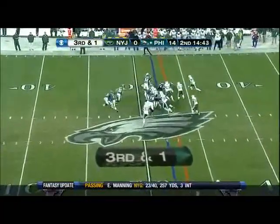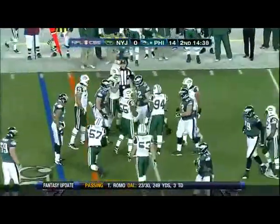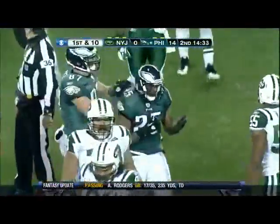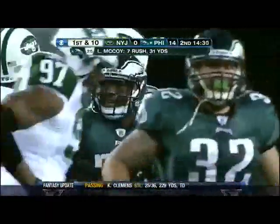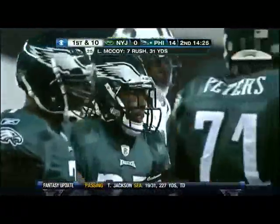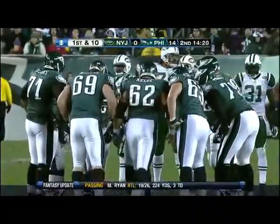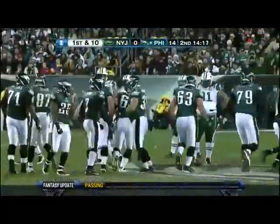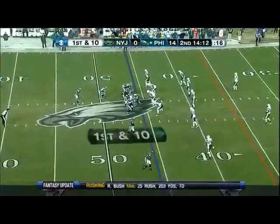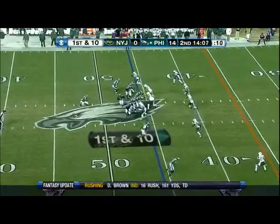Lined up in the I formation, McCoy able to follow his fullback, Owen Schmidt. The thing that concerns you about this Philadelphia offense is their team speed. You talk about Macklin and Jackson. You think about a guy like LeSean McCoy, and of course Michael Vick can be very dangerous as well when he pulls the ball down and runs. That was the concern all week that the Jets talked about, controlling this offense, particularly the playmakers. Macklin and Jackson and McCoy, they can't let these guys get loose. McCoy picked up the first down.